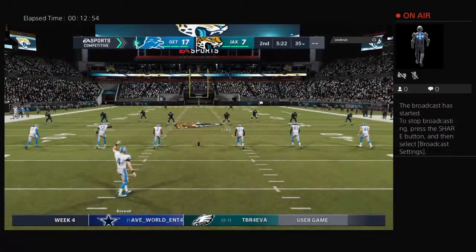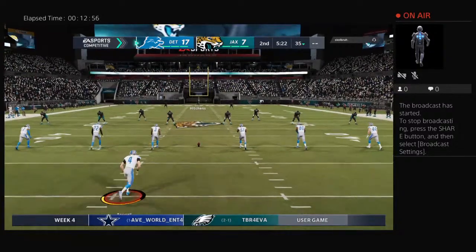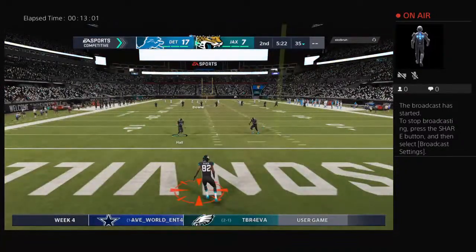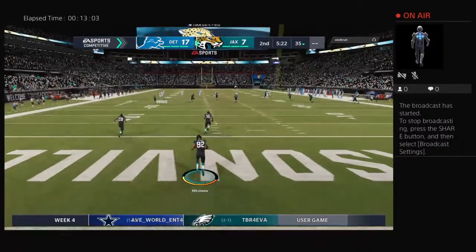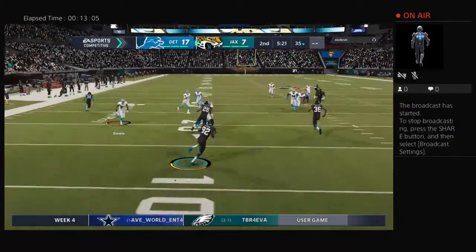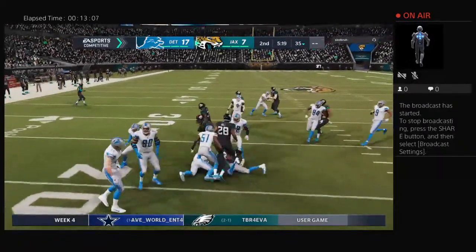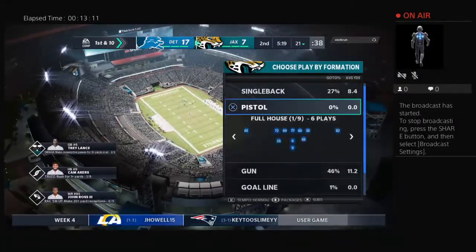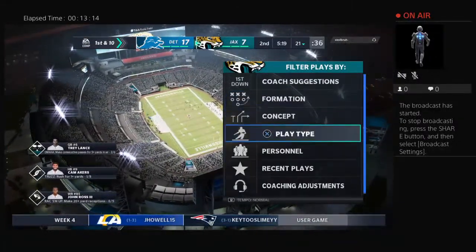And credit the defense, too. Make sure that happens because that was the old bend but don't break approach. Made sure they contained them when they absolutely had to and forced the field goal attempt that went through. And tackled at the 21-yard line, so a net negative there of 4 yards. At their own 21-yard line.